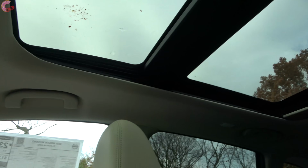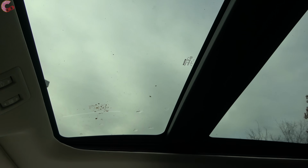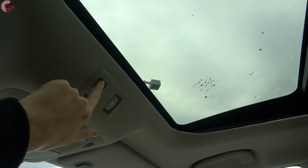And then turning over here, we do have the very large and very nice looking panoramic moonroof. This is going to be standard on just the Platinum. However, Nissan does offer it as an option on both the SV and the SL. And then just like most panoramic moonroofs, the front portion will open up fully and you do have a windscreen.